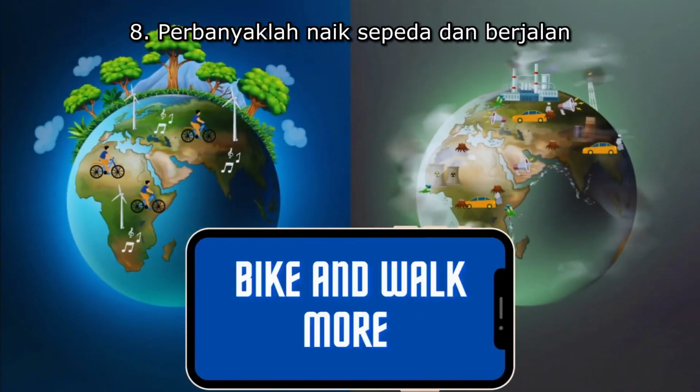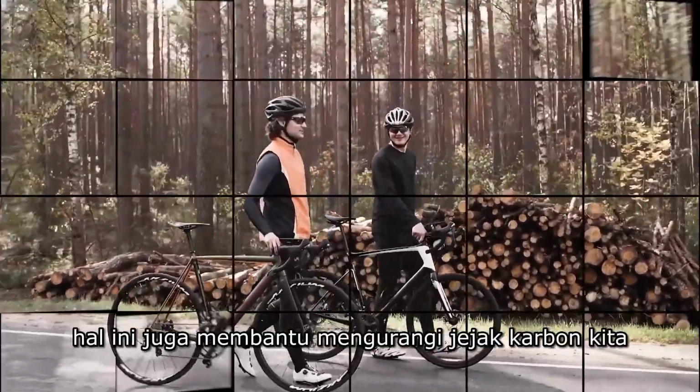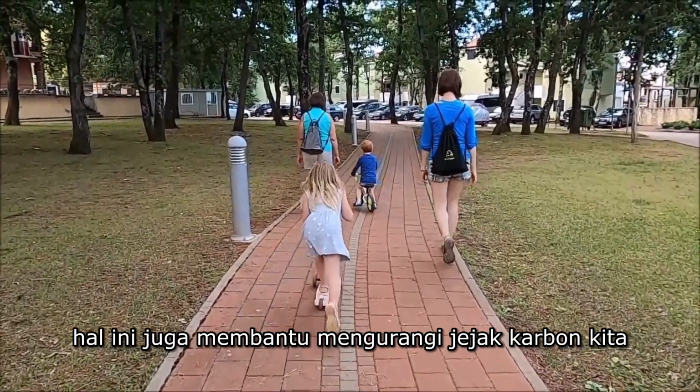Number 8. Bike and walk more. When you can, bike and walk more and drive less. This also helps reduce our carbon footprint.